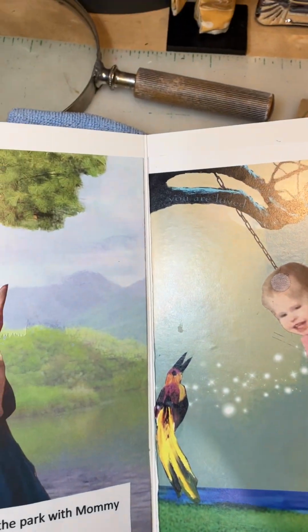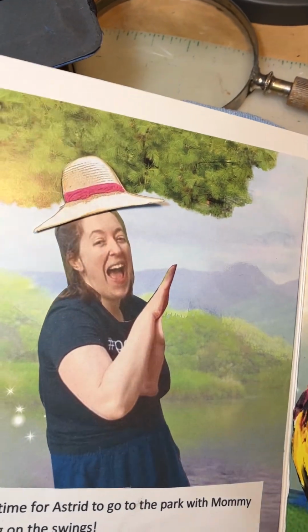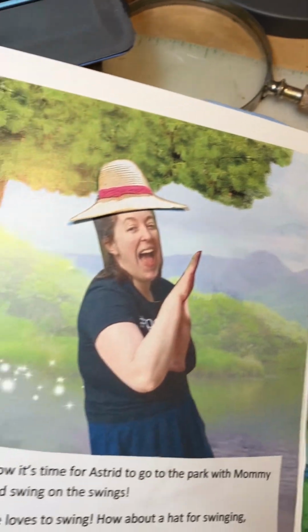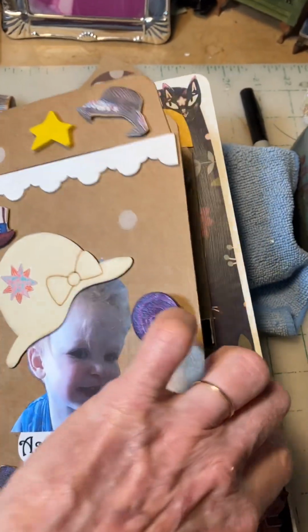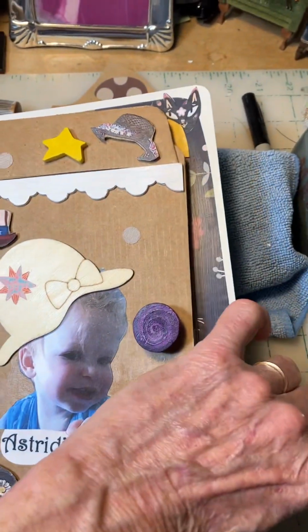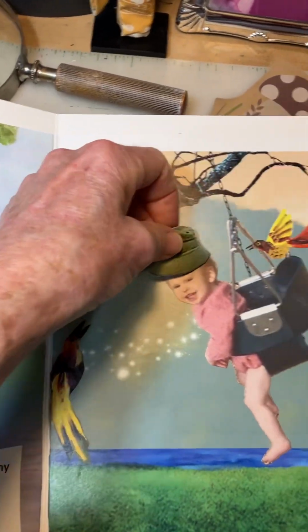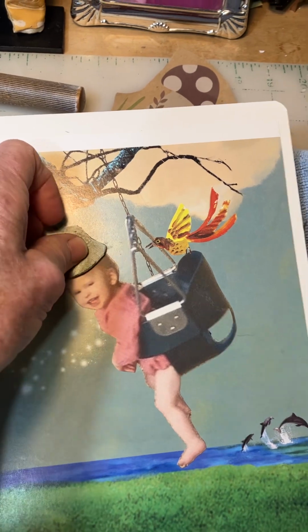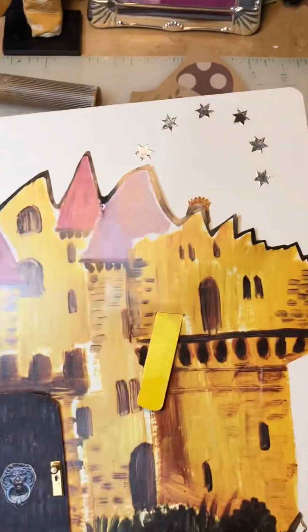It's kind of hard to do all this and hold the cat. Let's cut that a little bit better. There we go. There's a nice hat for Mommy. And let's get a fun hat for Astrid. Oh, how about this one? That's a fun one. And there's a hat for Astrid to wear.